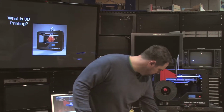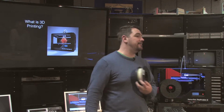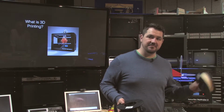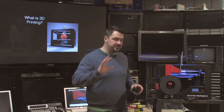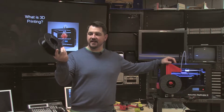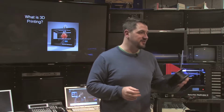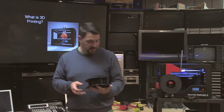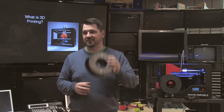We have ABS here, and that does quite the opposite. When you melt it, or when it changes states from a solid to a liquid, it gives off some fumes and you have to worry about ventilation and stuff like that. So on this campus, we have two FDM printers that use, technically, what is called plastic welding wire. That's what it used to be called before it started to be used in the 3D printing industry. Now it's just spools of 3D printing material.